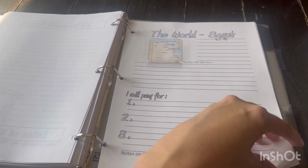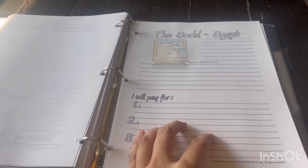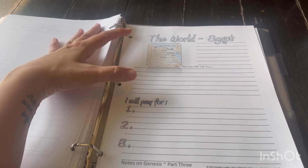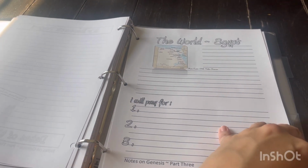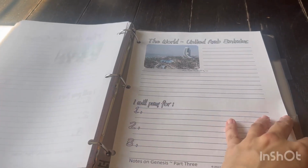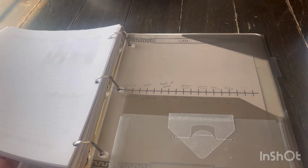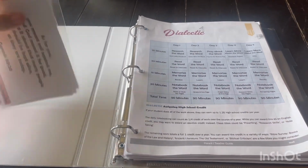For dialectic, there are usually 3 countries that they pray for during the week. So they'll read about the country, notebook a little summary, a written narration about it, and then things to pray for that specific nation. Okay, and then I just have her timeline stuck in the back here so she can reach that easily. And then her Bible notebooking, her Bible.